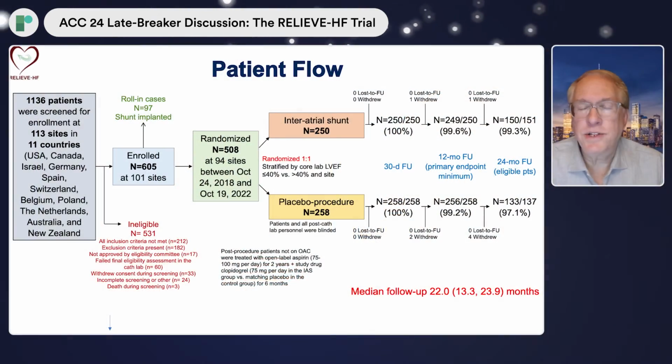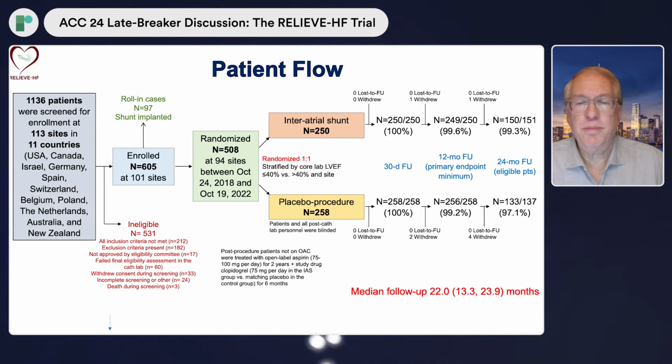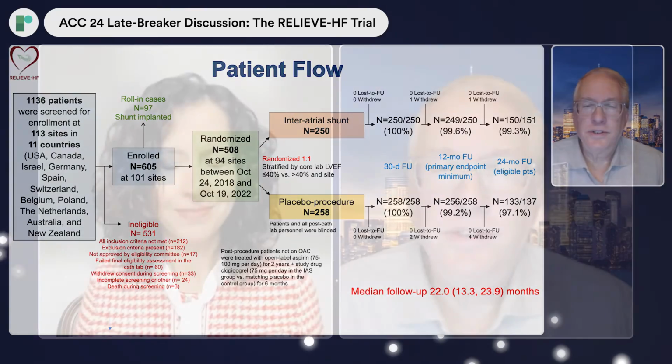Right, and your trial population comprised older adults, sort of over the age of 72, which is quite representative of people with heart failure. What was the breakdown of EF? I know you said you stratified randomization, so was there an equal distribution of those with reduced and preserved ejection fraction? Right. So approximately 40% of the patients had reduced ejection fraction. That's less than or equal to 40%. And 60% of the patients had preserved ejection fraction.